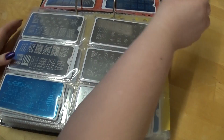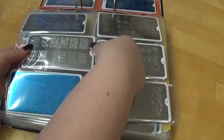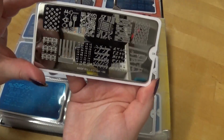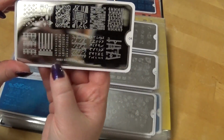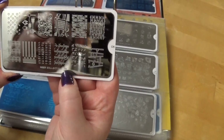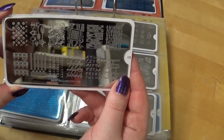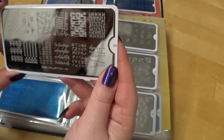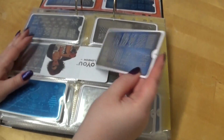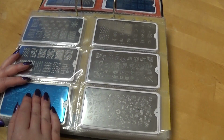Another one of my faves is, you know, I like geeky stuff. We've heard that a few times before. So this one from the Geek collection is also one of my faves. It has a lot of pop cultural things on there. Some Klingon over here, the writing, elven writing from the Lord of the Rings. Yeah, and a lot of cool patterns that you can use for a geeky little manicure. Really nice.